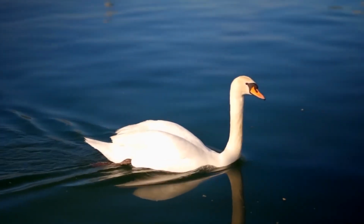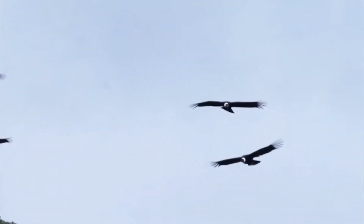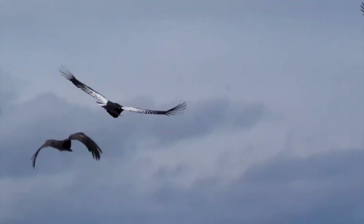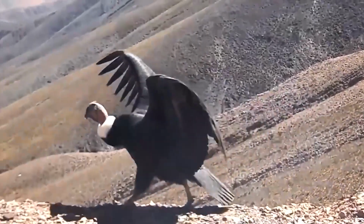Although some swans and bustards may be heavier, they do not really fly very well. But the Andean condor, on the contrary, spends most of its life in the air. At the same time, to save energy, it glides more often than it actively moves its wings. The shape of these wings is ideal for gliding.